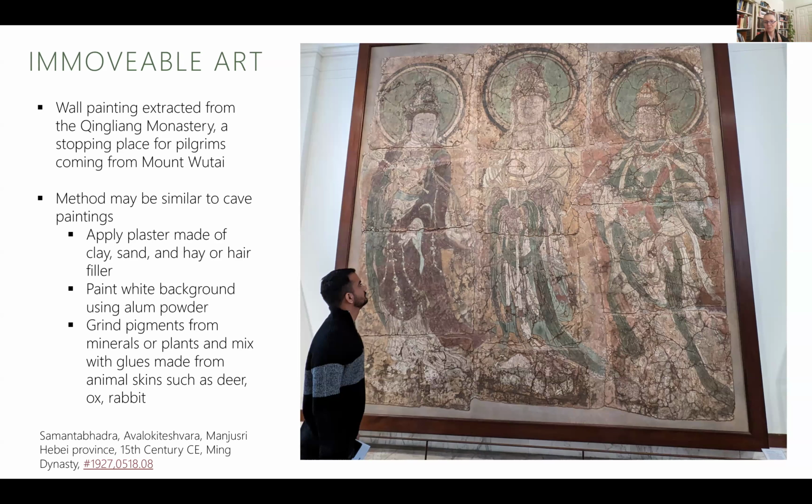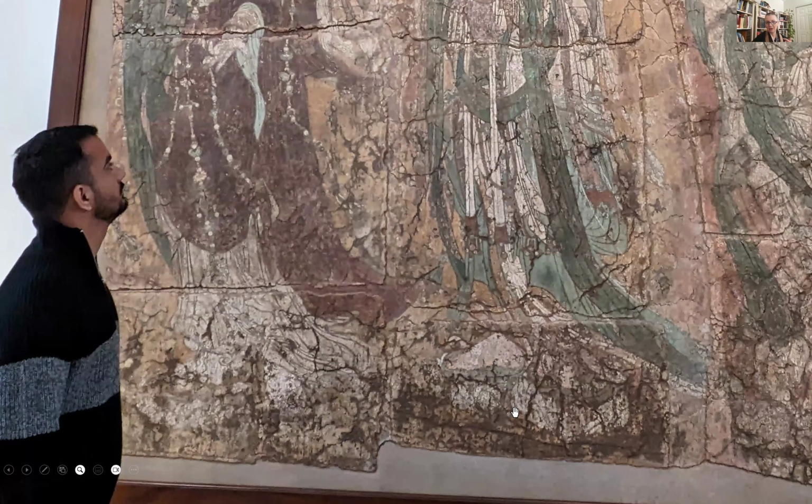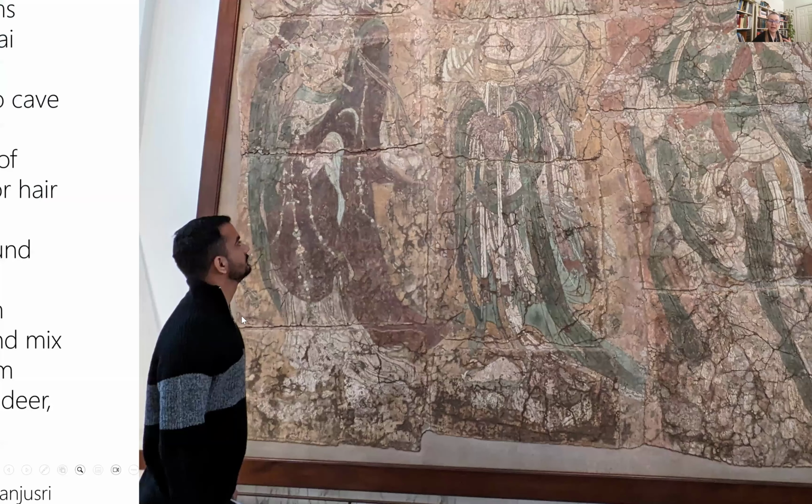So you place the plaster on the wall, you allow it to dry. Typically the next day it would be dry, or maybe a couple of days if it's a very thick layer of plaster, in order to smooth the area. And oftentimes the plaster also cracks when it's drying, so you have to make some adjustments there. But then they would apply a white background, and you can sort of see a bit of that here, like in these lower areas where the upper coat of white has either flaked off or has faded, and you can see underneath the base coating of white, usually made with alum powder. Alum powder was the white that was used as the background.